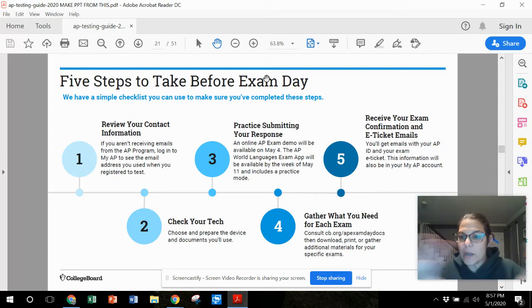Make sure you have what you need for your exam day. If you're writing it, do you have paper? Do you have lined paper? Do you have a pen or a pencil? Okay. And make sure that you have your confirmation and your e-ticket, okay, in your email. If 2 days before, the day before your exam, you're like, oh, I don't have my e-ticket, you need to let somebody know. Contact guidance. They can let you know who to contact for that.